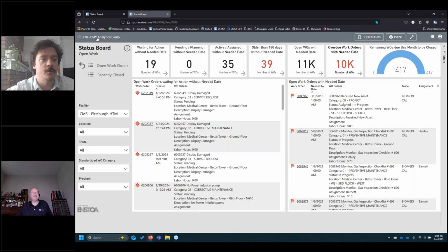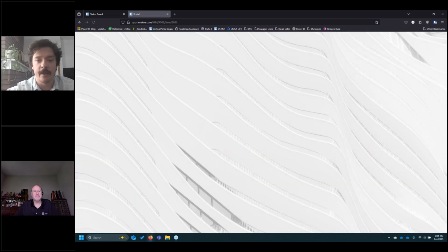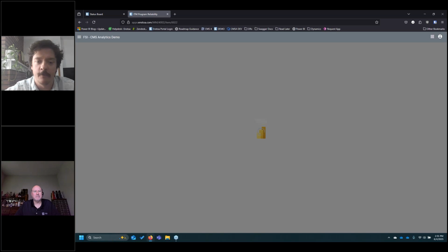What I want to focus on is jumping to the two other domains. The second of those domains is trend analysis and optimization. But before you can get into those things, you need to be able to trust that the data you're producing makes sense. The way that we do that is with more data quality focused reports. And those come through things like what we have as the ITM program reliability report.